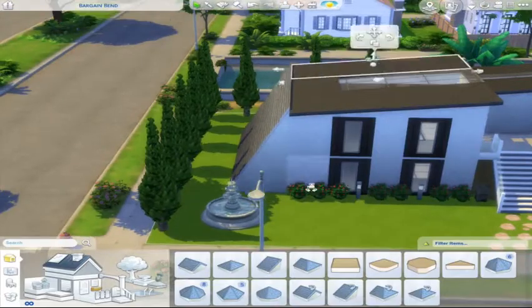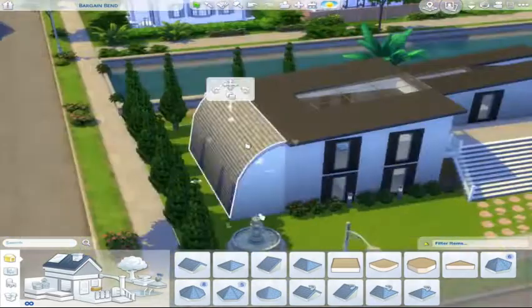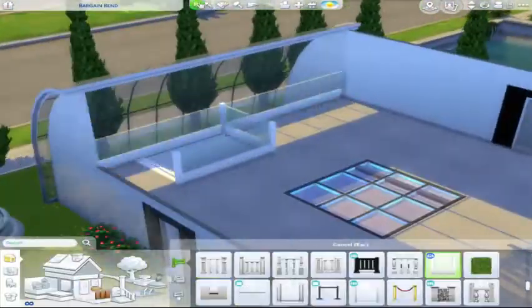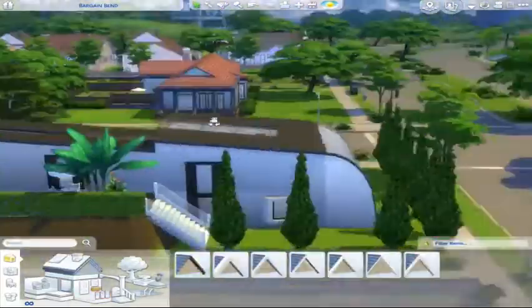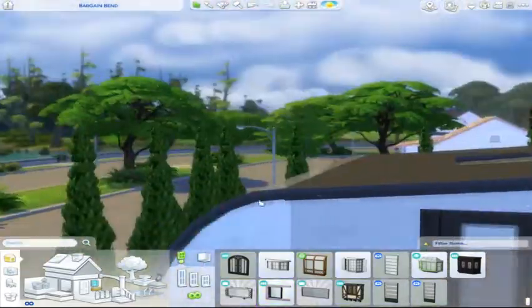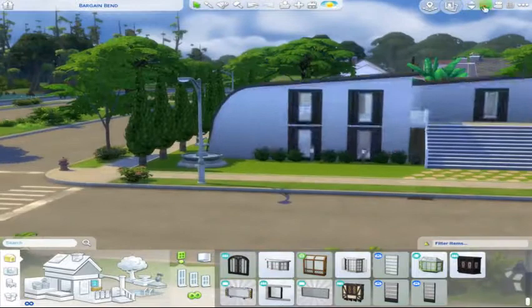So I first wanted to put the table there where the lavender bushes are, but in the end I decided to put it on the side where the banana trees are. I also added a little bench there in front of the flowers, more to the front of the house. And here I started building the greenhouse.